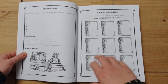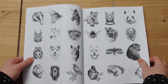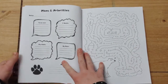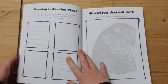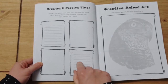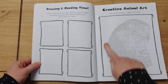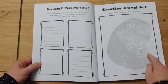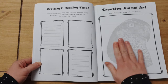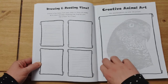So again, they're choosing their books. This is more of a research one that's a bit more typical of them. You've got some nice animals there on the starter page. So drawing and reading time from some of their research things. They can copy bits out, copy pictures. Thinking Tree books often have these grey pictures they can draw over the top and colour in.